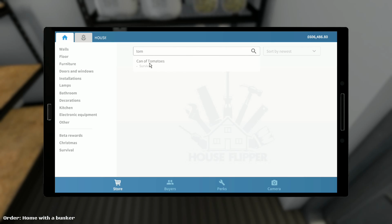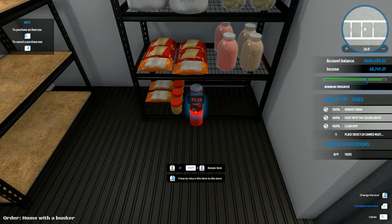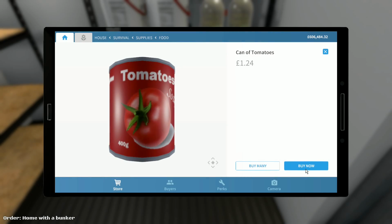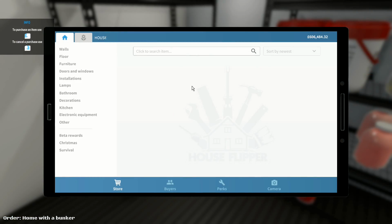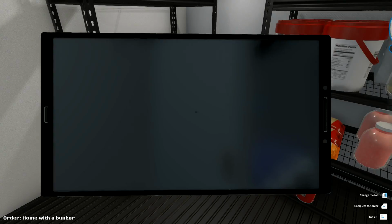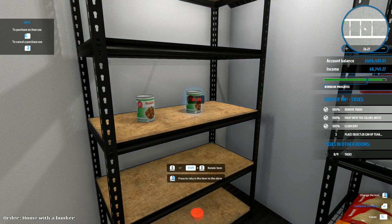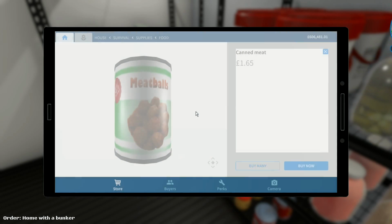2 cans of tomatoes. Tomato. Buy many. 1, 2. 2 cans of meat. Or 2 canned meat. Oops, I didn't mean to do that. I want to do there. And I want to go to meat. Canned meatballs. Buy many. There. Like that. 2 cans of tuna.